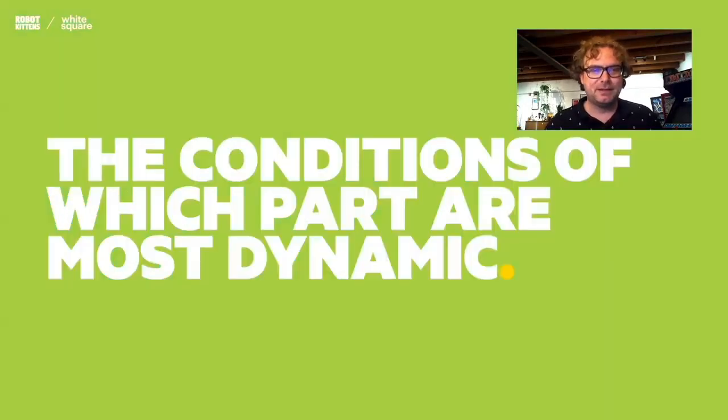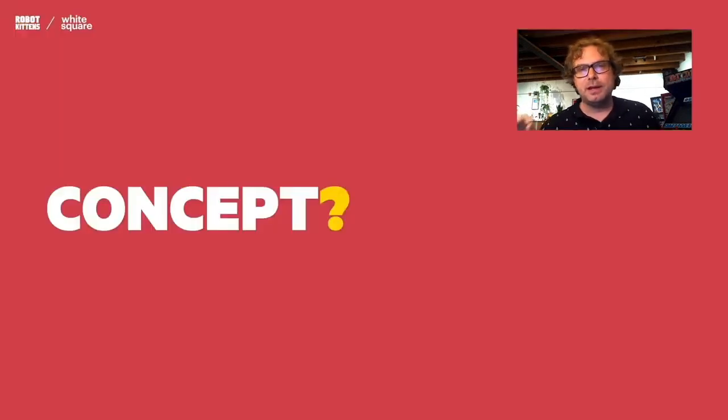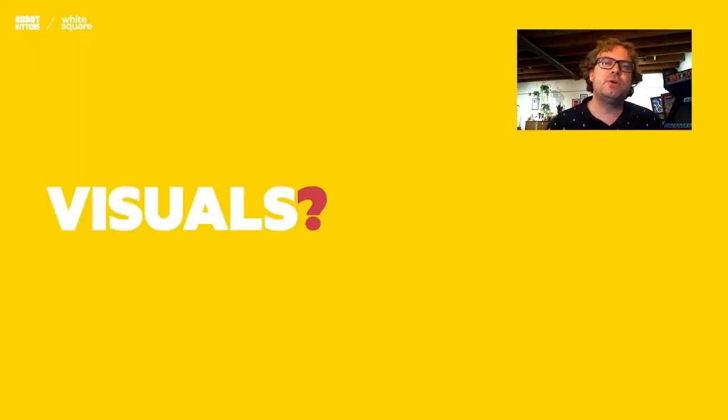Wrong. Which part is the most dynamic? Is the way we approach concept different from project to project? It shouldn't be. We know how to concept, right? We know how to think about great ideas. So that's mostly the same. Is the way we approach visuals different from project to project? Well, sometimes it's 2D, sometimes it's 3D, illustration or video production. But the way we approach this phase is always the same.